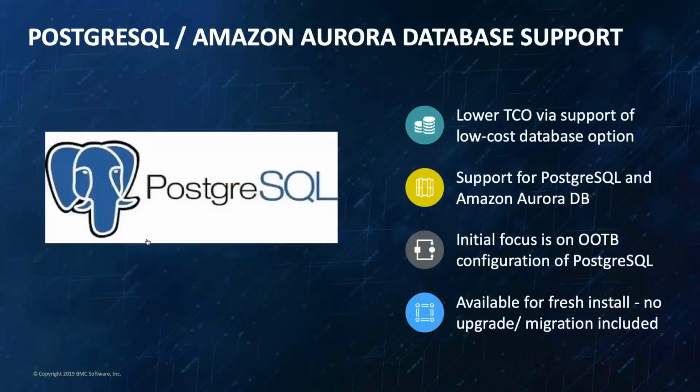Okay, getting closer to the end here. On the platform side, we do now support Postgres as well as Aurora database in AWS as database platforms for our ITSM solution. The main goal here is to lower the cost of database licensing. So we continue, obviously, to support Microsoft and Oracle, but we wanted to provide our customers a low-cost option to operate the ITSM system with a low-cost database.